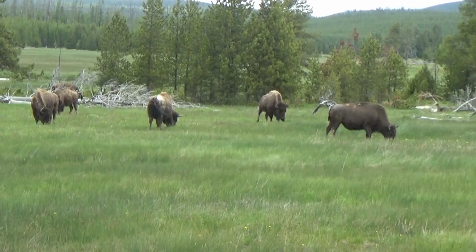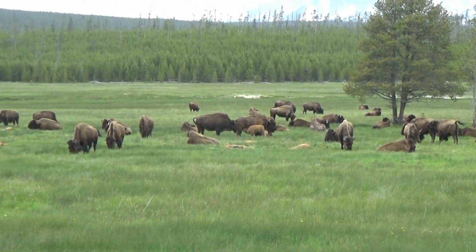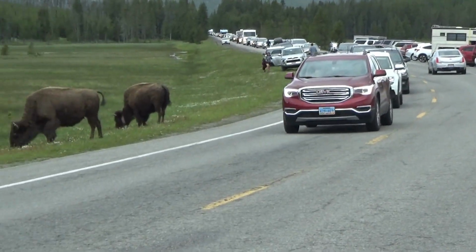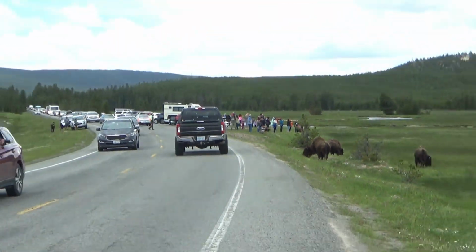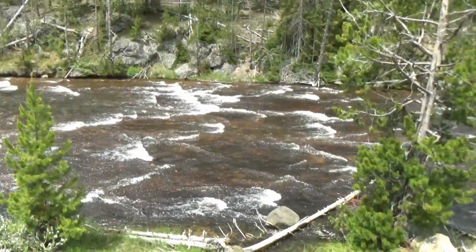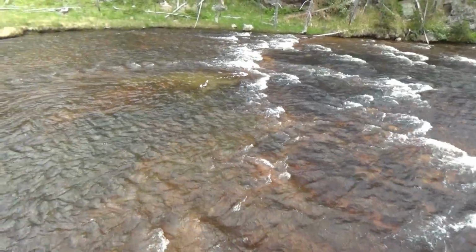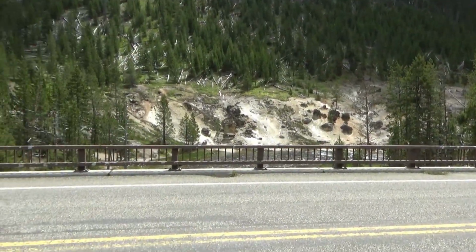Here's a huge field of bison right near the road here, and some of them have crossed the road over there. And of course it creates a lot of traffic with everybody wanting to get out and take pictures. By the way, this Gibbon River runs all throughout the park, or maybe it's pronounced Gabon, I'm not sure, but here's a picturesque place where it crosses the highway.